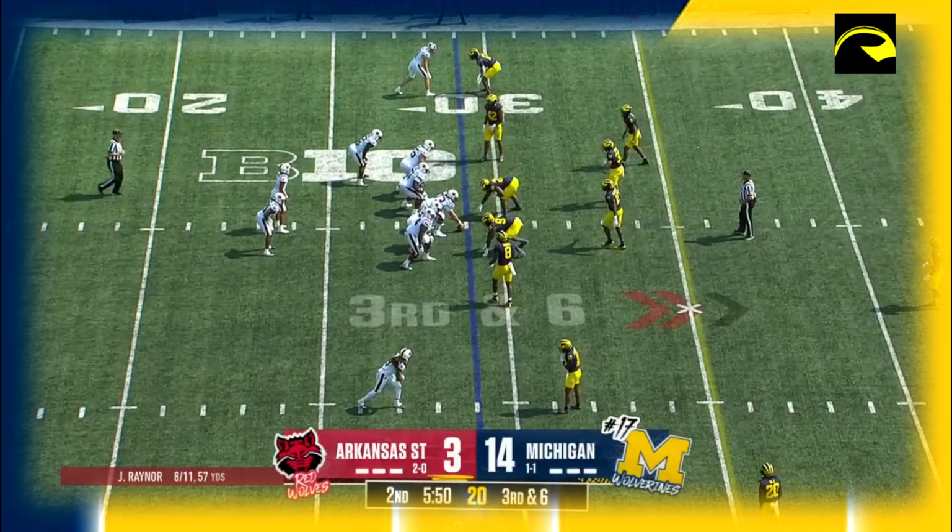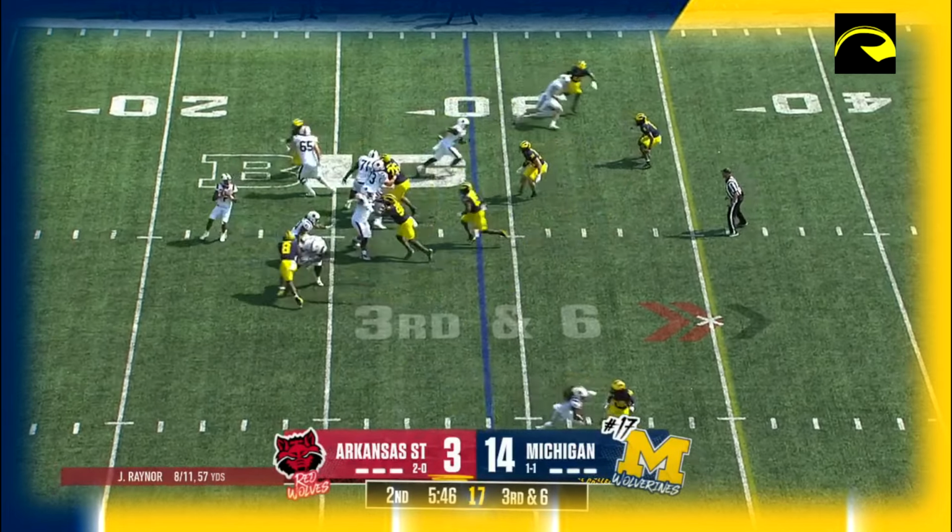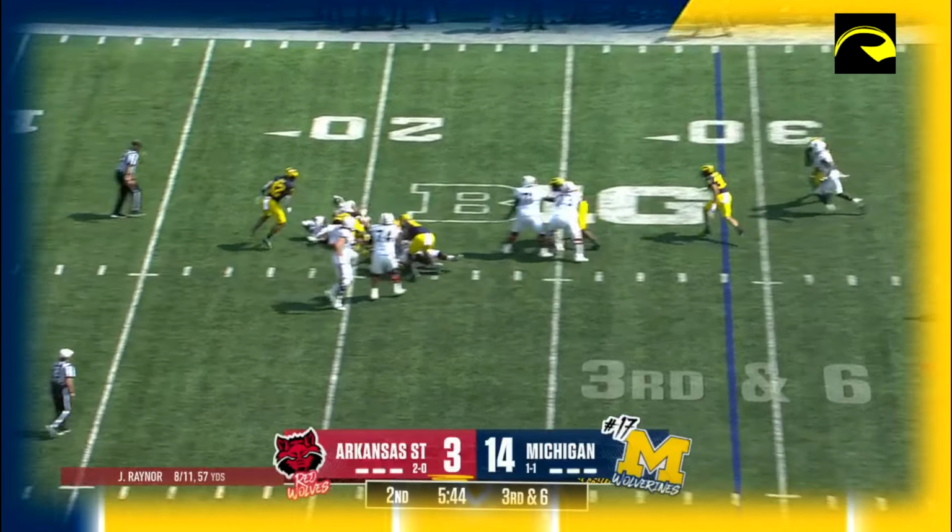And that ball was off to the right. He just grabbed it with one hand, slung it out there, and got some positive yards. 3 receivers, twin split right. Rayner under pressure, and he's going to be sacked.